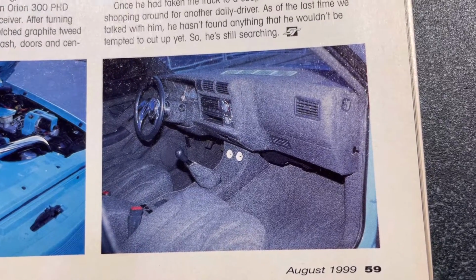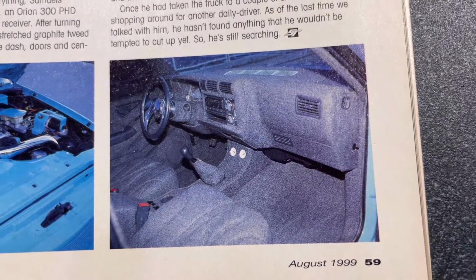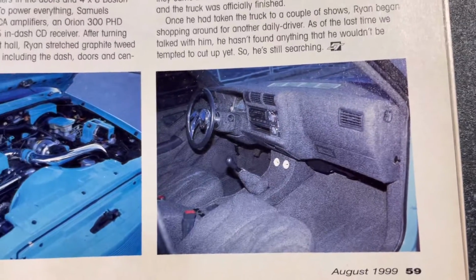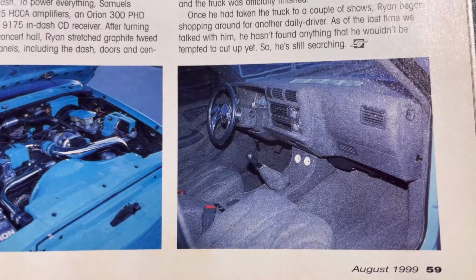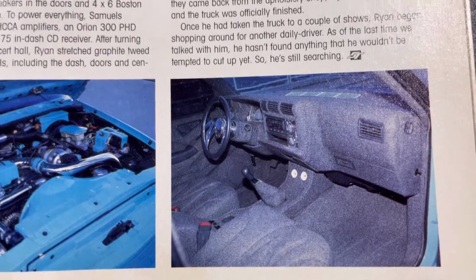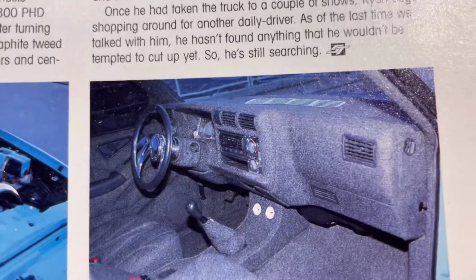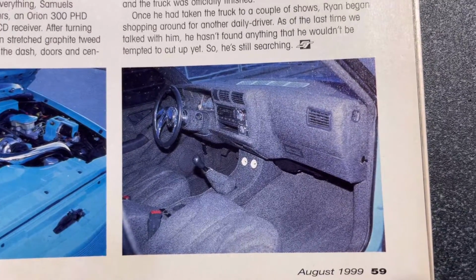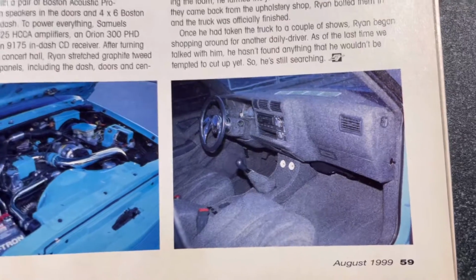But look at all that tweed. You really can't get any more tweed than that. The only tweed that's not done is the steering wheel, obviously. The speaker pods, or the covers, and the stereo. Of course, you got the billet there. That was something you could buy. But literally all tweed. I love it. And then you got the white face gauges there.